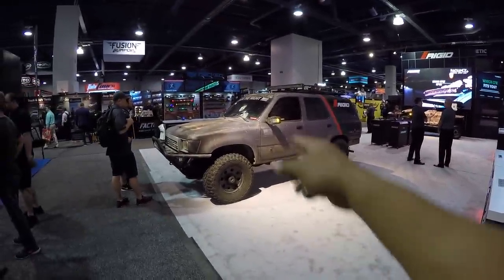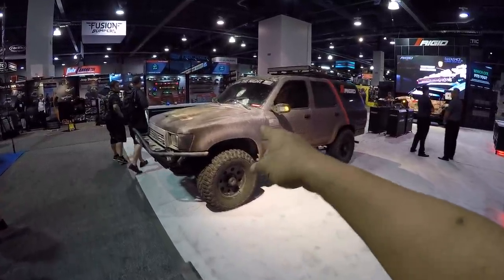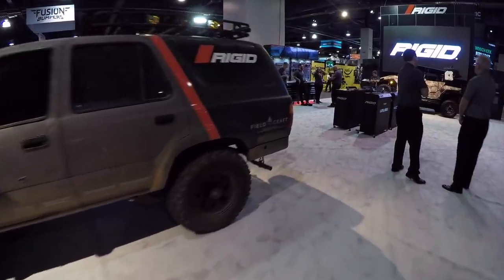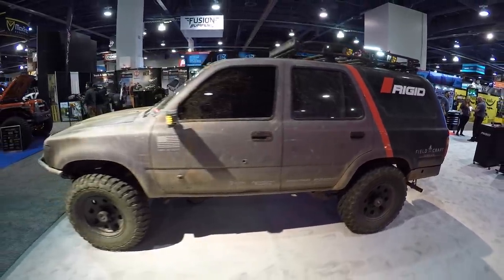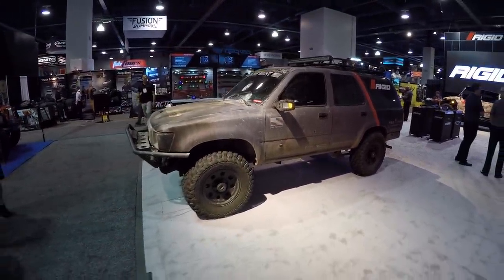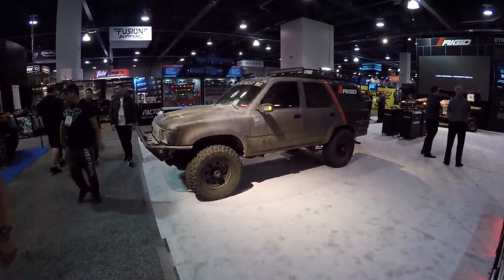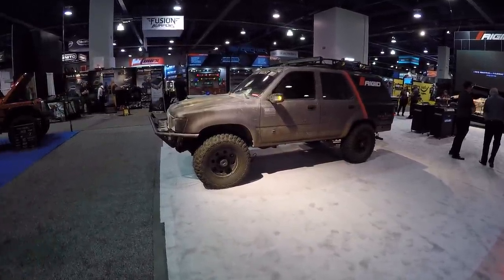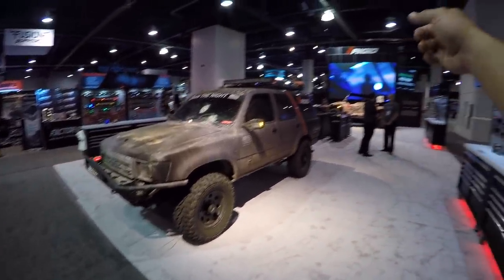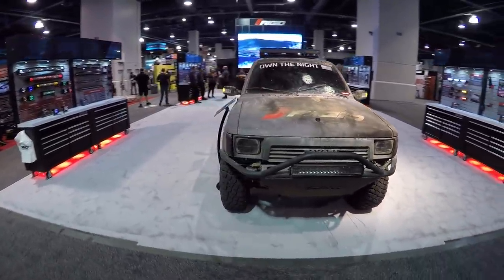I'm at the Rigid booth at SEMA because of this early 90s Toyota 4Runner V6. As you can see, it's got some bullet holes in it. You may have heard about these guys, Fieldcraft Survival, created by two former Army Green Beret Special Forces guys, Mike Glover and Kurt Hohan. Hopefully I'm saying their names right. And they worked with Rigid to do a promo video for their company. And they basically simulated an attack.